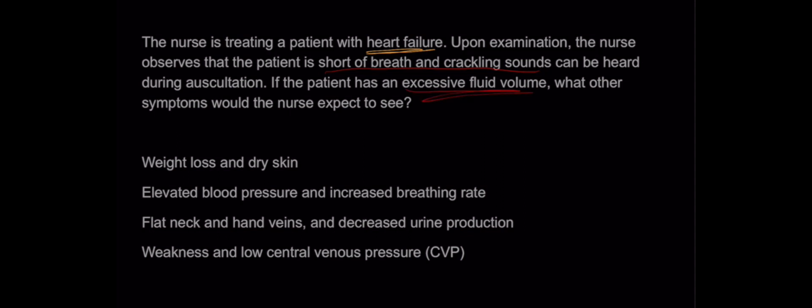So we have excessive fluid volume because of heart failure. The heart is not pumping fluid to the body. It's getting backed up into the lungs. So it goes back into the lungs. That causes shortness of breath and causes the crackles. That's the fluid. So what would you see?